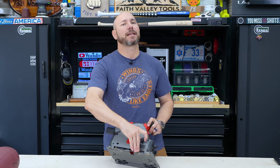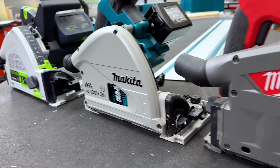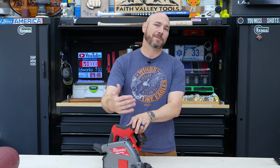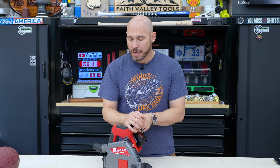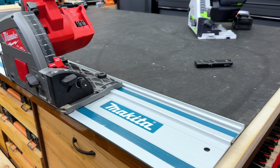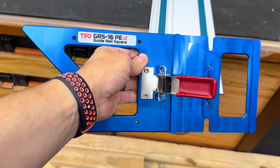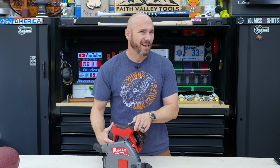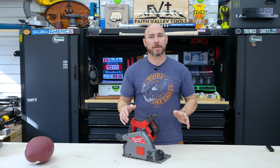I get questions all the time on which track saw someone should start with. This, Festool, and Makita, depending on which platform you want to go with, are my top 3 picks. But this has been one of my favorite track saws for the last several years since I bought it, actually. I've just really enjoyed having it. It also uses standard tracks, so you can use different track saw accessories like guide rail squares, things like that, so you're not getting into a proprietary track like Rigid and Ryobi has. I'm telling you, if you bought this, you're not gonna be disappointed.